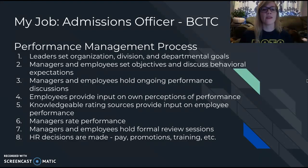So step 5 is for knowledgeable rating sources to provide input on employee performance. So as far as I know, it's just my manager rating my performance. Her manager's not really giving any input, and there's not really anybody else giving any input. Which is kind of odd because she's in a completely different office and she's not really around that much. So it would be good to have maybe coworker input involved in the performance appraisal process. That may be useful and something for them to think about in the future.